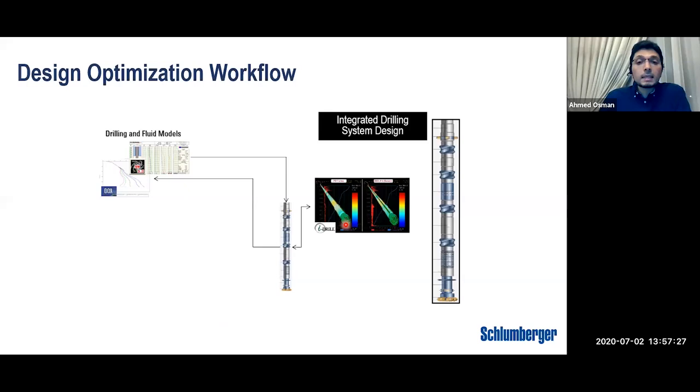And this has been one of the very strong digital enablements in the industry. With the power of computation and the power of modeling that we're having, this becomes a very important tool to be able to understand how much stress, how much bending, how much vibration you expect with the changes of formation and the changes of requirements and plan to the well.